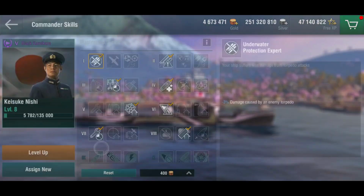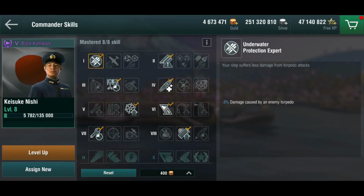I have put a commander on her, like a tier 8 commander, just because I wanted to get to the Mistweaver skill and to see what the impact would make on that. This is useful in one regard.